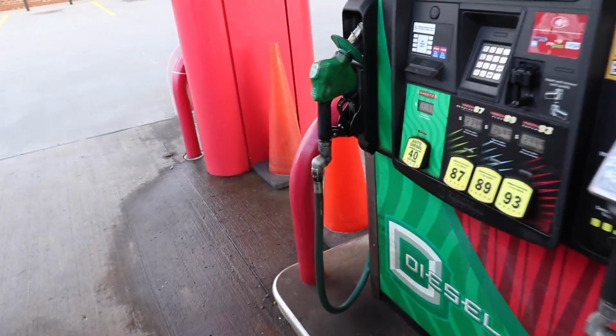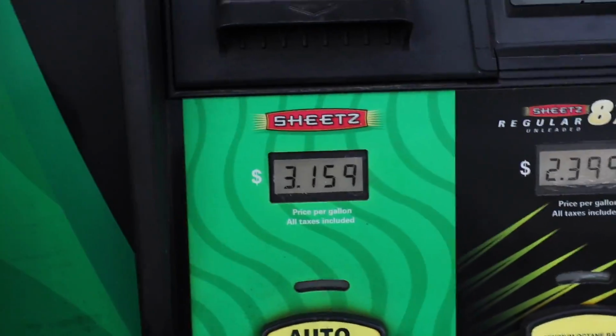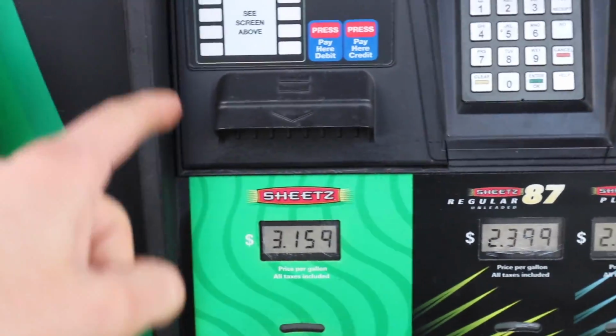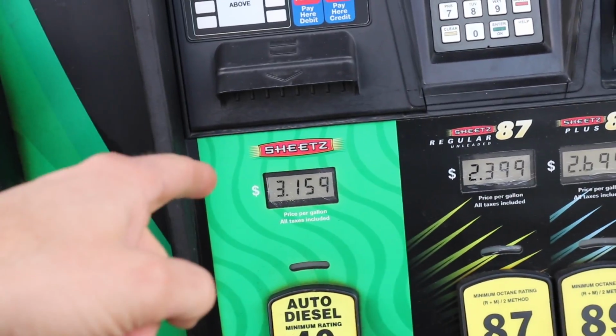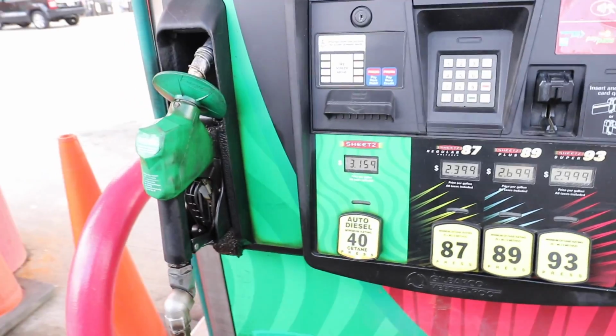Curious to know what you guys are paying for diesel all around the world. Here in PA, I found a station that has great prices, $3.15, whereas anywhere else in PA right now is about $3.50. This place is my go-to.